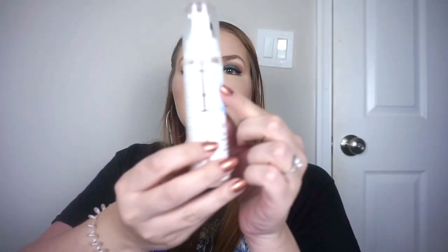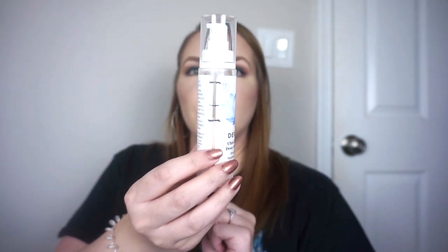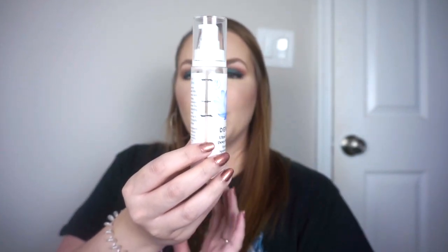Also really loving this. My nighttime serum is the DermaE Ultra Hydrating Dewy Skin Serum. They have a hydrating serum. This is the Dewy Skin one. So you can see a good little bit of progress there. I use like a pump and a quarter of this. I really love it.